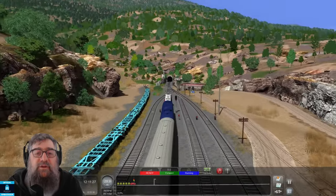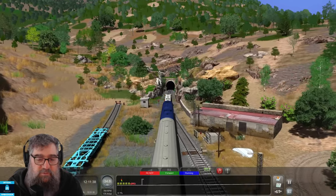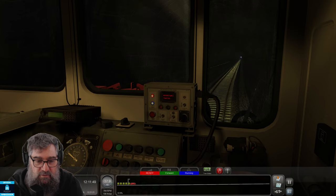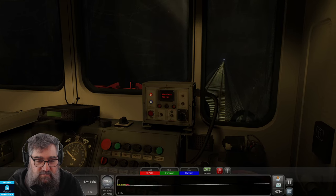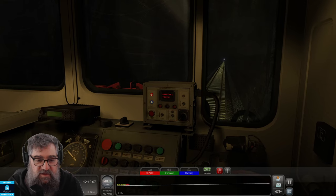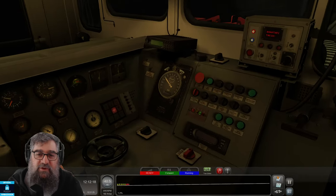It's a pretty big hill they had to get through, isn't it? Pop back into the cab in a moment. Looks like it gets steeper in here too. Careful, I don't pick up too much speed. It's getting steeper though. But we have to stay in our 40 limit. I'll leave the cab light on so we can see what's going on in here. I'm going to leave it on just so you guys can see something.